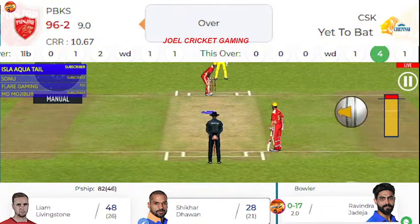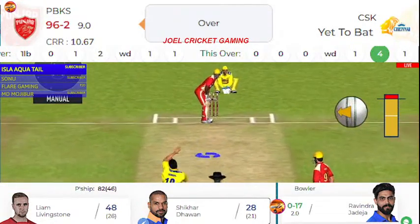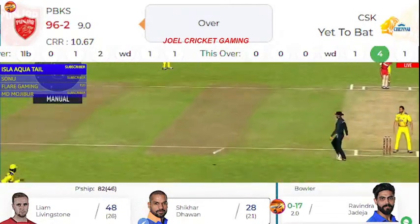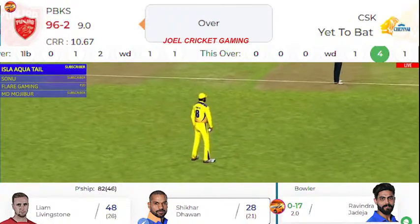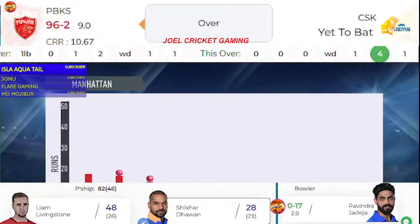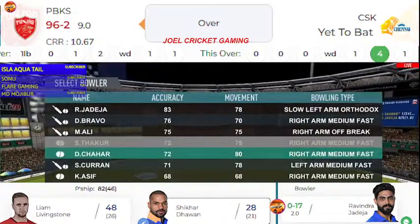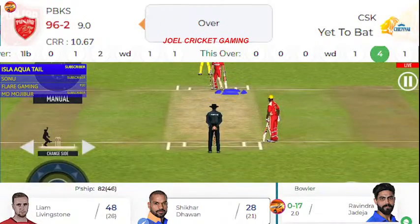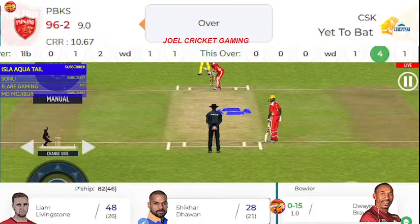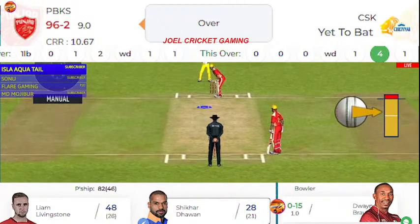Well, he has got the license to go here. Crowd is going crazy. Straight to fielder. Batsman looks comfortable playing that shot. Pacer introduced from the other end. That's a difficult field to bowl to. Bowler has to be very tight with his line and length.